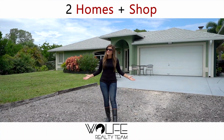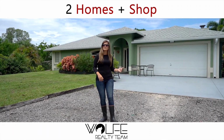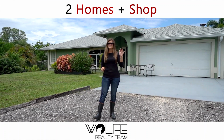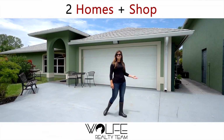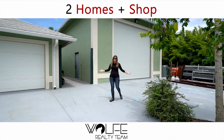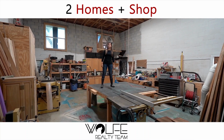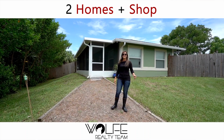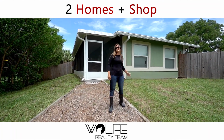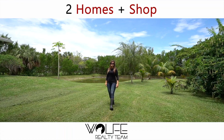If you've been searching for a home in Jupiter Farms, this could be it. This 2001 CBS three-bedroom, two-bathroom home has a lot to offer. Just like this 2014 CBS shop with almost 1,100 square feet of working space. Or just like this 2016 two-bedroom, one-bathroom CBS guest house. All of this is situated on an acre and a quarter.